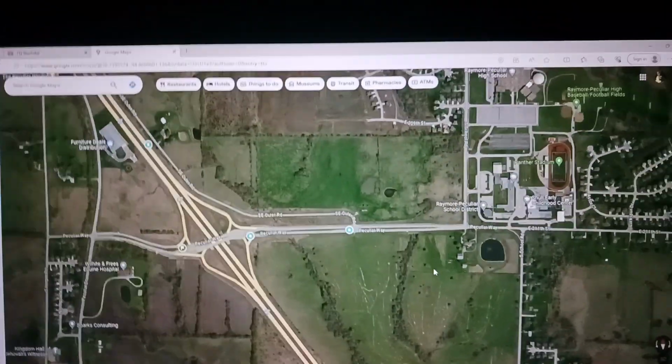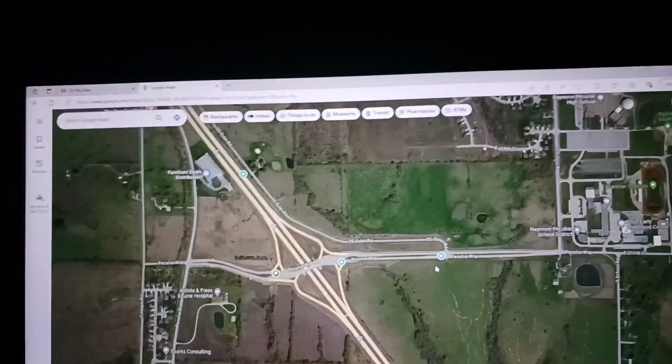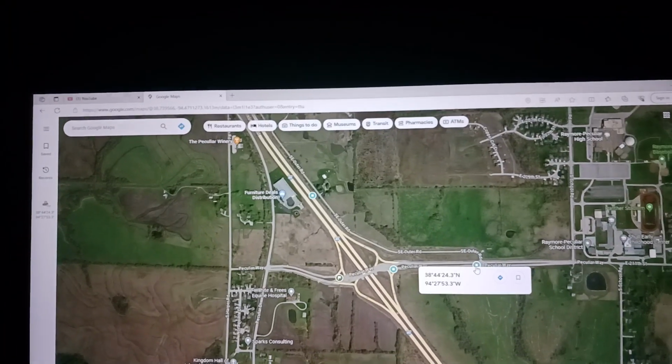Since a lot of people like to watch these non-exhibit videos instead of the actual exhibit videos that are shorter, for some reason, even though they watched this video, I should probably show you the map. So we just looked at this one here.